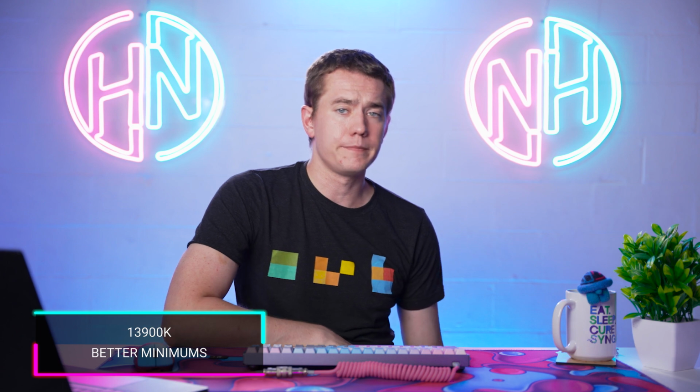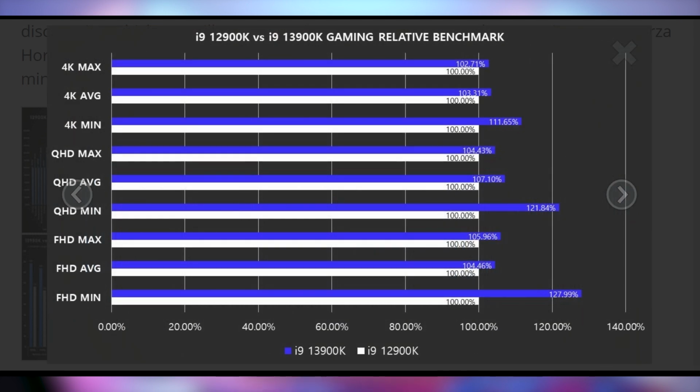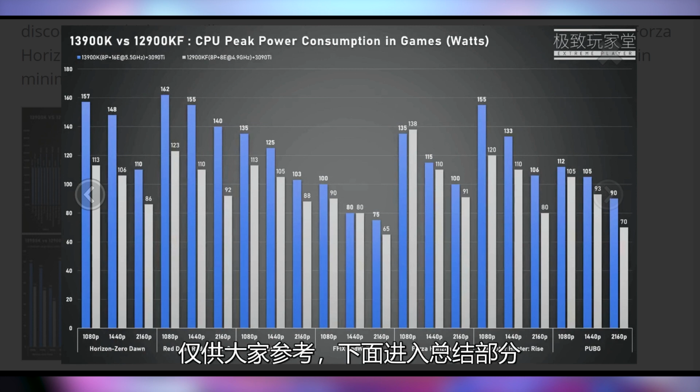What also seems to be pretty good are the preliminary benchmarks that we're getting out about the 13900K from Intel. There's been a lot of posting over on Chinese forums about these chips, and it looks like it is faster than the 12900K in a vast majority of games. But one of the things to note is that it's actually better in minimum frame rate, which likely means it's a bit smoother. The frames don't drop as often. It's going to be a more pleasant experience to be on the 13900K, only coming at the cost of power draw. That's a lot of wattage.